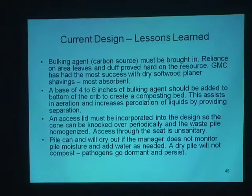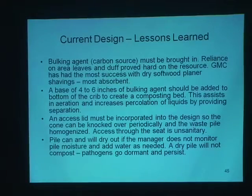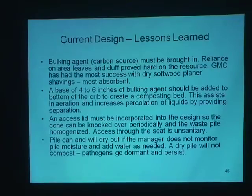And putting a base is really key underneath before the material starts to add. This is going to add that aeration and percolation of liquids right at the bottom of the pile. And make sure when you build those cribs that you have a side or rear access that you can periodically open up and get at the pile rather than just coming down through the seat. You can't do the effects of cone knocking over or mixing just through the hopper of the toilet.